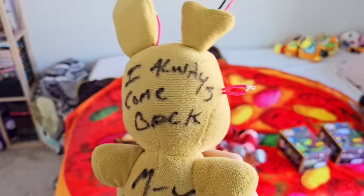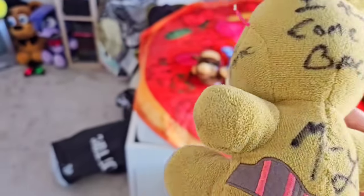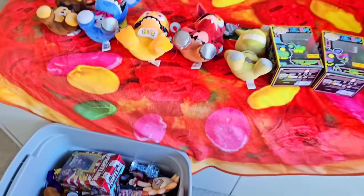And not only that, it was also signed by my favorite YouTuber of all time, Andy Matronic. It was incredible also meeting Andy Matronic there. She was so nice and just so cool to meet. So that was absolutely incredible being there. And thanks again to every single person who came up to me and said hello.